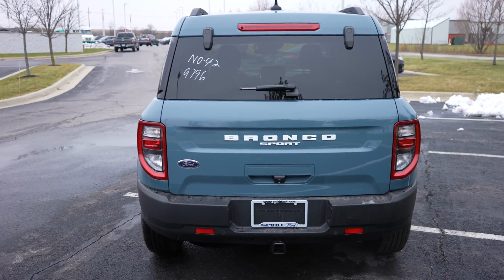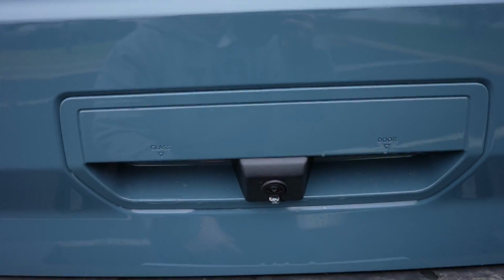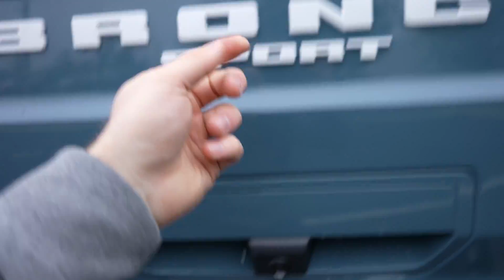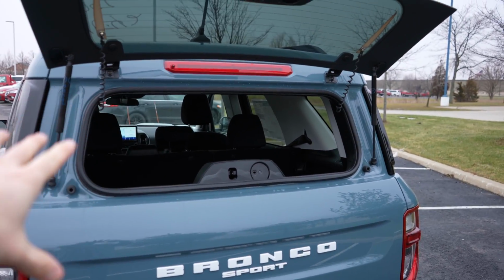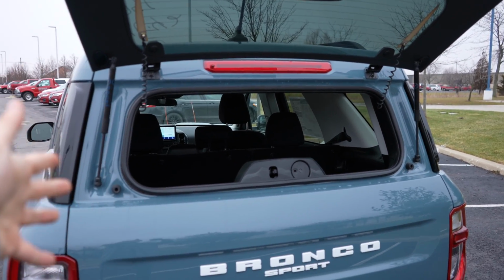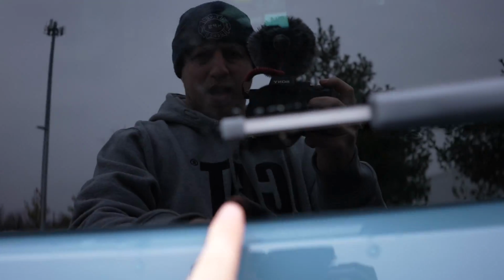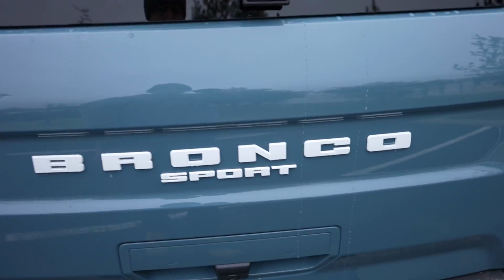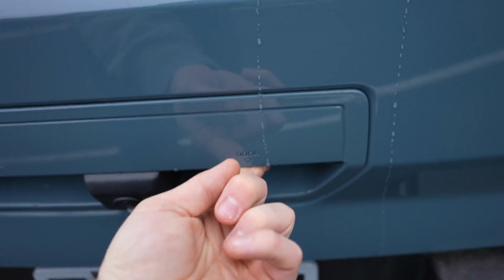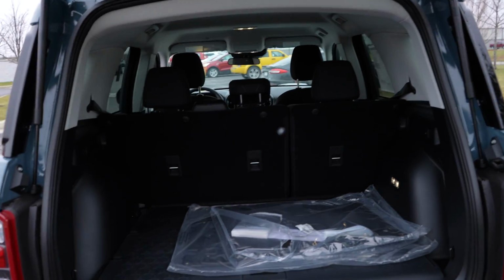So there's 2 ways to access the trunk or cargo space of this vehicle. You're going to come down here. This side is your glass. You're going to push it, and it's going to unlock the glass portion so you can open this. If you have 2x4s or whatever you need to stick out of here without keeping the entire liftgate open, you can do that. Little Easter egg right there: it's an upside down Bronco when it's open. I don't really know if you're going to be able to make it out, but it's right underneath the windshield wiper. Then you're going to come over to the right side for the door, push it, and it should automatically come up for you if you open it far enough.